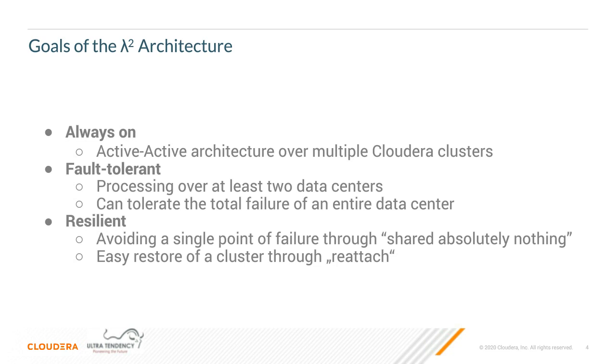The observations and experience we made with streaming applications brought us to engineer an architecture that we call the dual Lambda architecture, and it has the following three goals. We wanted an architecture that allowed our streaming application to always be on, an active architecture that operates over multiple clusters of Cloudera in multiple data centers. We wanted this architecture to be fault tolerant. And that means that it had to be able to process data over at least two data centers.